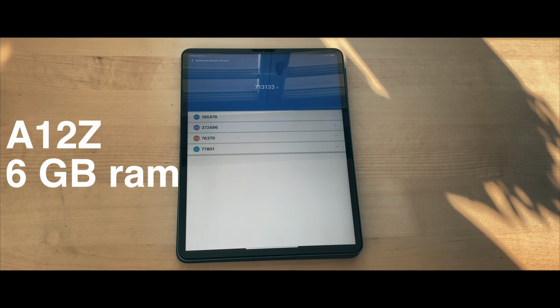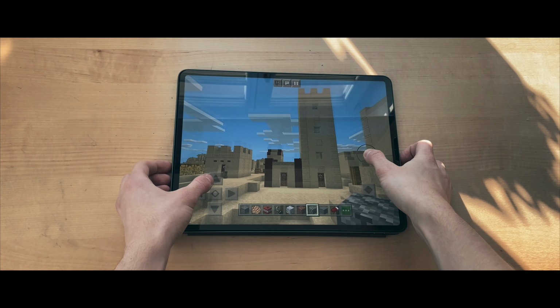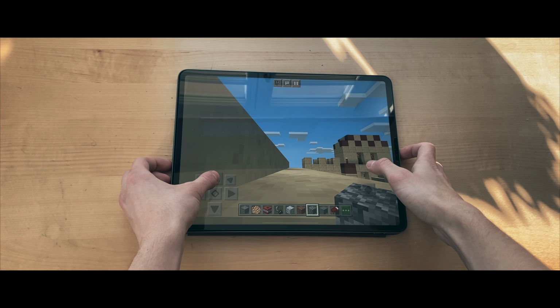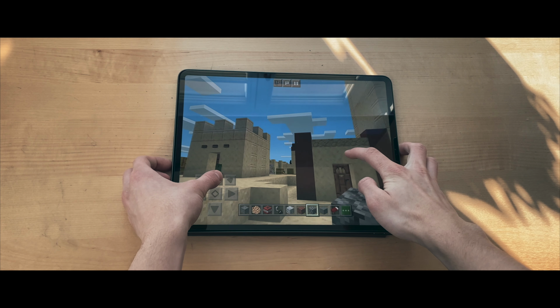The A12Z CPU and 6 gigs of RAM allow this tablet to score pretty high in the Antutu benchmark, scoring about 700,000 points, which is impressive in my opinion. So it should be no surprise that games run quite flawlessly, but sadly they cannot really take advantage of that 120Hz display, which is a shame.